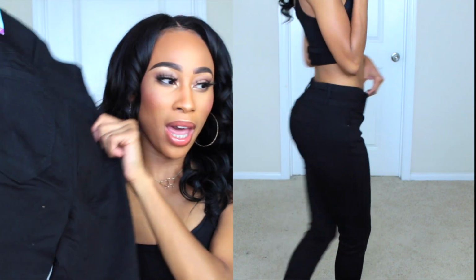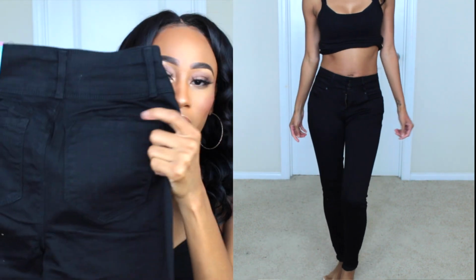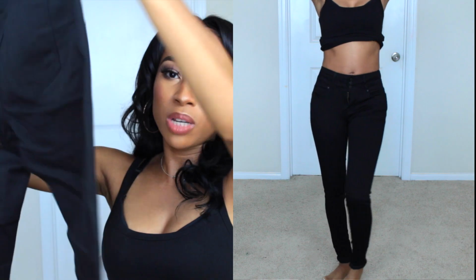Yeah, so this is what the back looks like. I know that's hard to see. I'm gonna try it on. But yeah, just some regular black jeans that I got from Fashion Nova, and it is true what they say, these Fashion Nova jeans fit, honey.